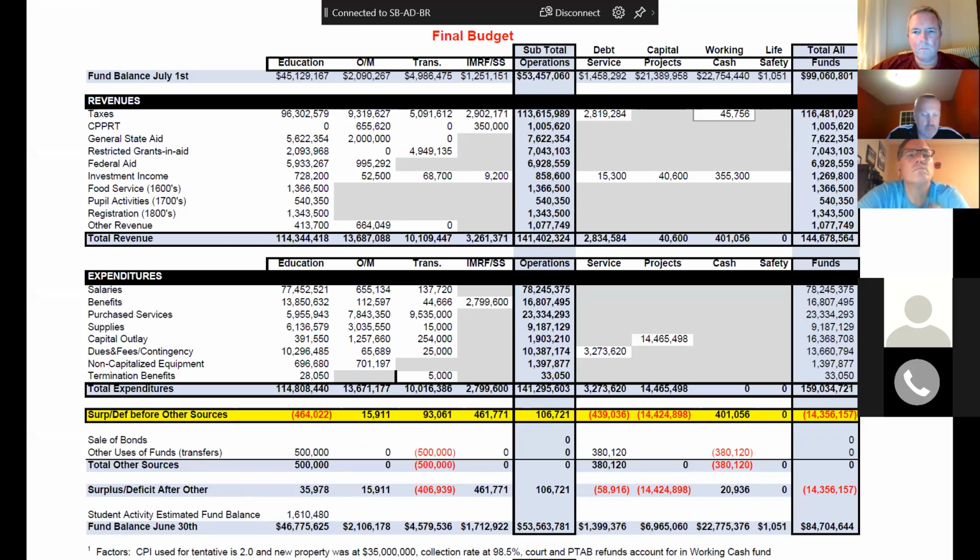We also had a couple of new revenue sources: $895,000 from the CARES grant, $100,000 in FEMA money for emergency cleaning and PPE. I mentioned earlier the Title I money, $750,000 additional there. And of course, some of the other revenue sources are a little bit higher as well. State funding is flat. We're not anticipating additional state funds.